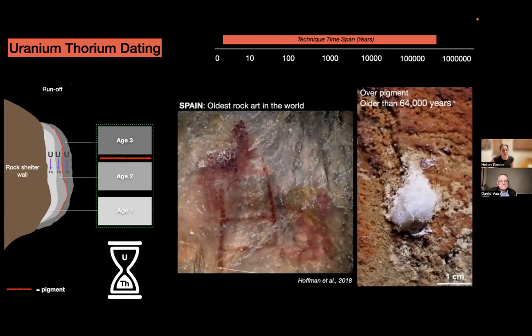And so this technique has been applied to mineral coatings associated with rock art pigment in several different settings. In fact, the last 3 oldest ages in the world for rock art in Spain and Sulawesi were uranium thorium dates on mineral coatings. And that's what you're looking at here. This isn't the Kimberley, this is Spain. And that's an example of a very tiny, you can see the scale down the bottom of a centimetre there, a very tiny mineral coating that's overlying pigment in a cave in Spain. And it was used to identify this figure as the oldest rock art in the world.